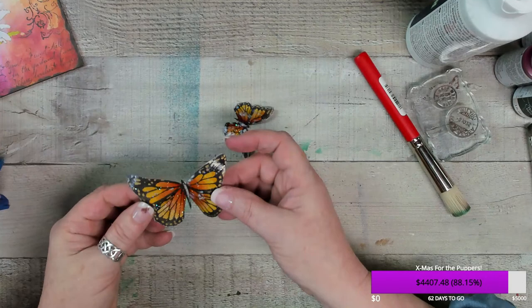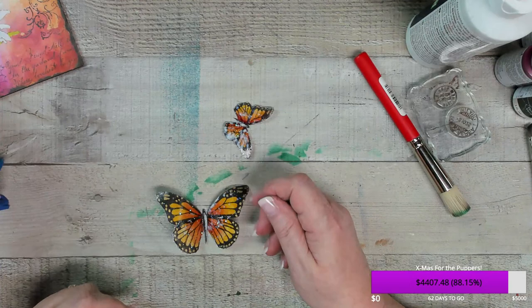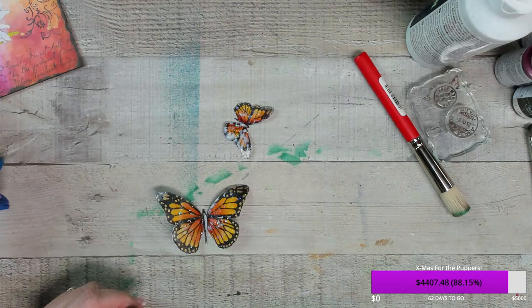Is it considered mixed media if you do painting and watercoloring but add white acrylic highlights? Kind of. Kind of? Mixing media. So, yes and no.